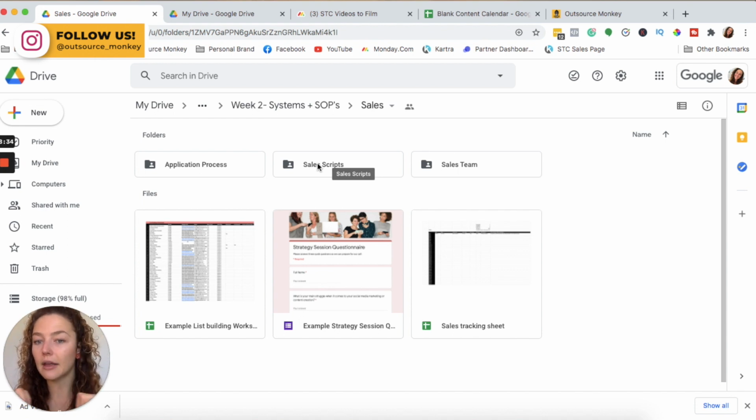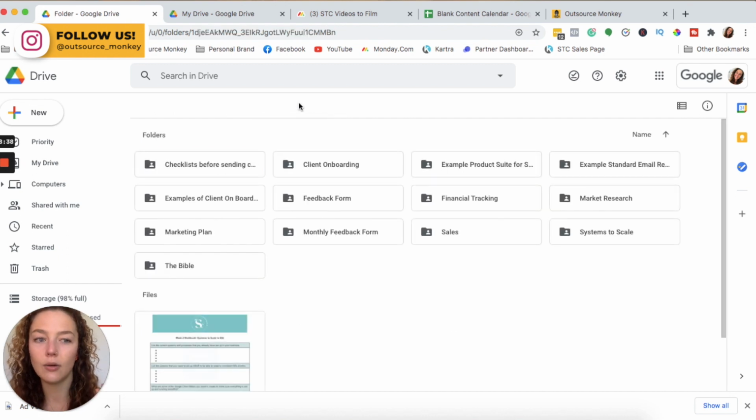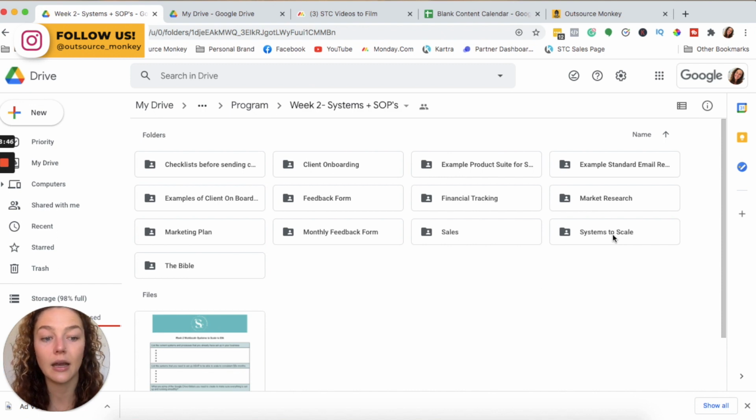So yeah, that's why I didn't put it all in, because I didn't want to overwhelm you. I remember it was too much. Systems to scale. So this is basically some of the stuff that we're covering in here will be outlined in its freebie that I've created, and I just wanted to give you all access to that. So it will have more detail, and it will all be written out in a nice pretty document in here.